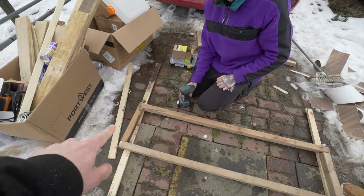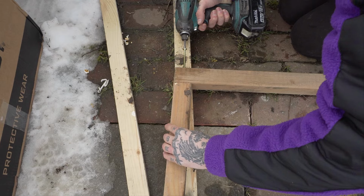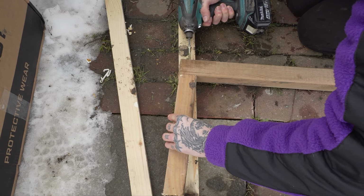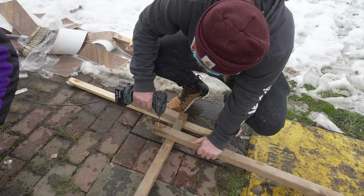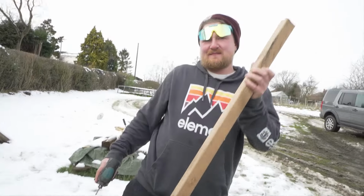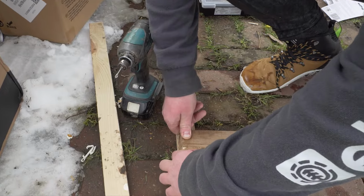So this is the base. Am I going to put pressure on it? Just use your hands. Might need a bigger drill bit. There's nothing wrong with that. Stop telling me there is then. You're just holding it with butter fingers. I'll just let him do it. Right pissed at it.